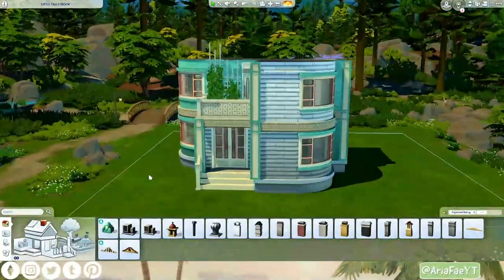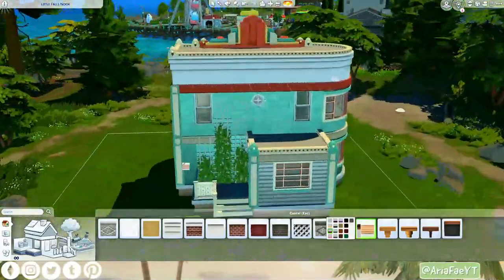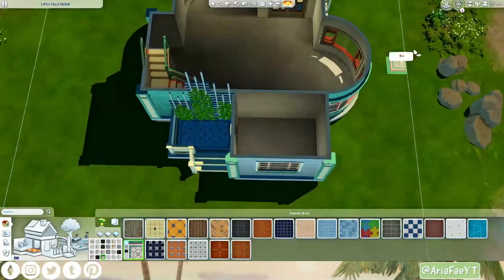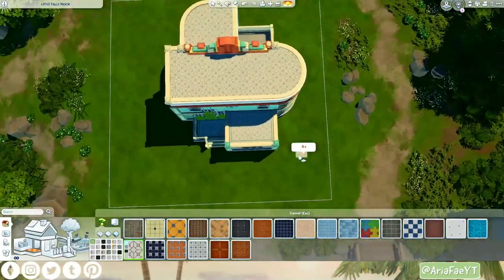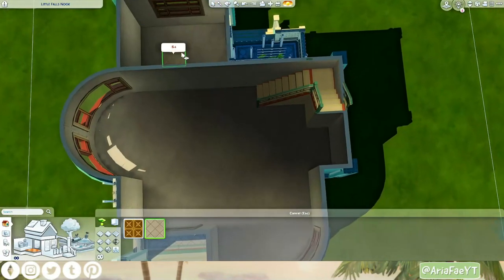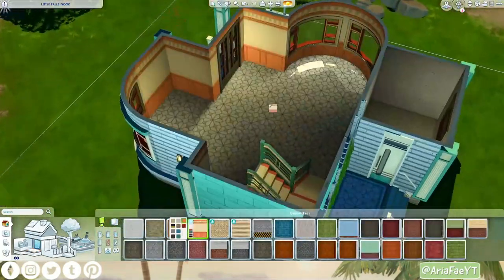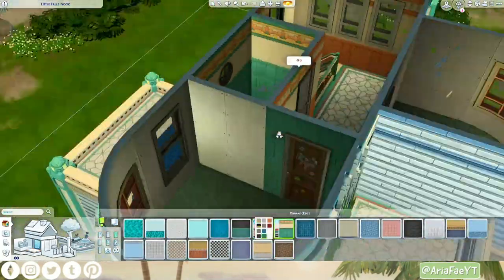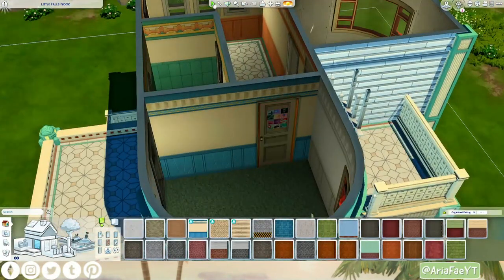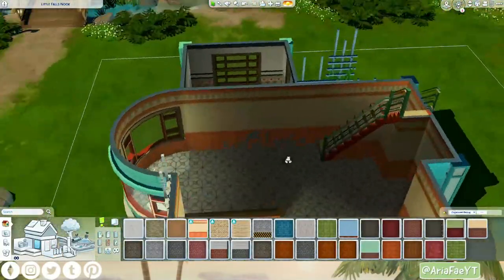When it came to this particular build, I had a look on Pinterest and Google at different Art Deco style homes, and they were all very plain on the outside, just very white. They didn't really have any coloured details, and then when you come inside, it's all bright and colourful. So I wanted to try and bring some of that colour onto the outside and make it a little bit more eye-catching, a little bit more interesting to look at, but I don't know whether I've gone a little bit over the top with it now.